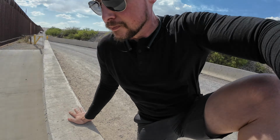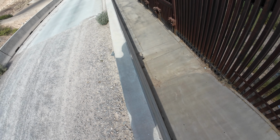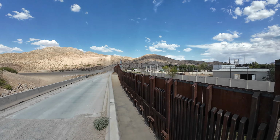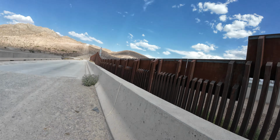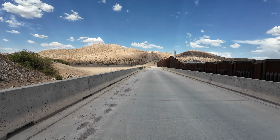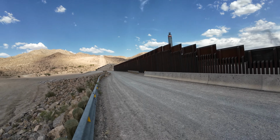I'm gonna hop up. Bit of a drop off down there. Okay. I'm sure there's a million eyes on me right now. I'm prepping to be able to hop back over. But yeah, sure enough, end of the fence right there.